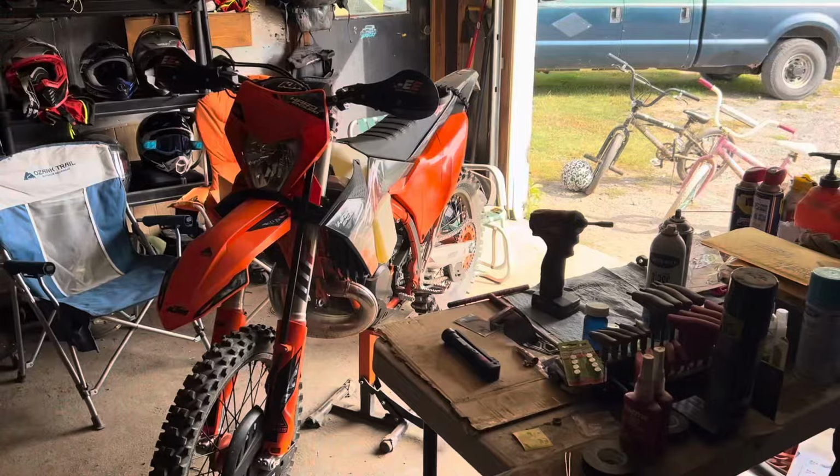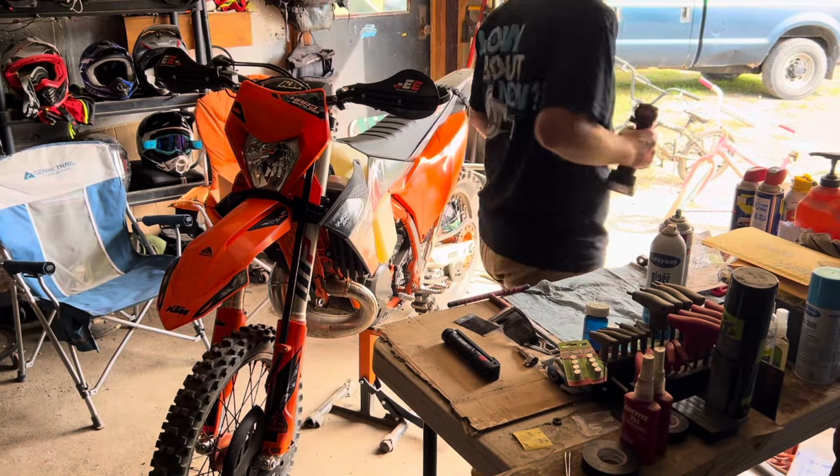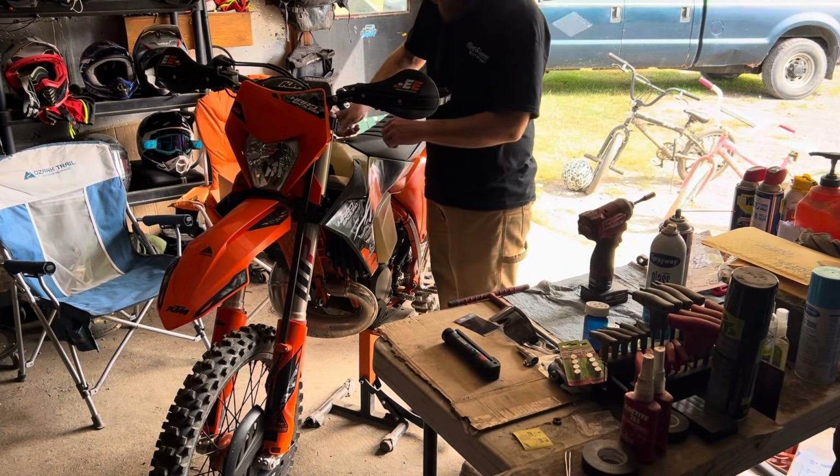All right, let's get everything apart, get the seat off, get the tank off, and get these radiator guards done. All right, made a homemade tripod, and we're going to get these radiator guards done.